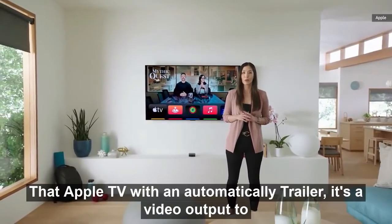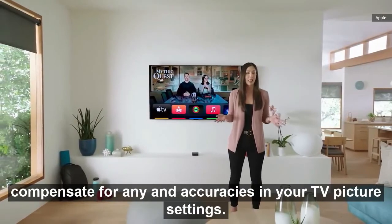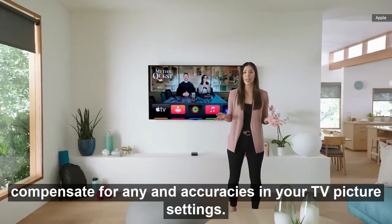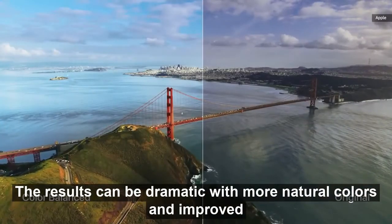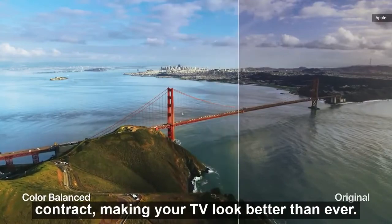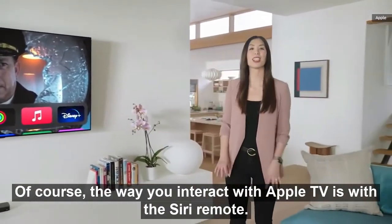Using this data, Apple TV will then automatically tailor its video output to compensate for any inaccuracies in your TV's picture settings. The results can be dramatic, with more natural colors and improved contrast, making your TV look better than ever. Of course, the way you interact with Apple TV is with the Siri Remote.